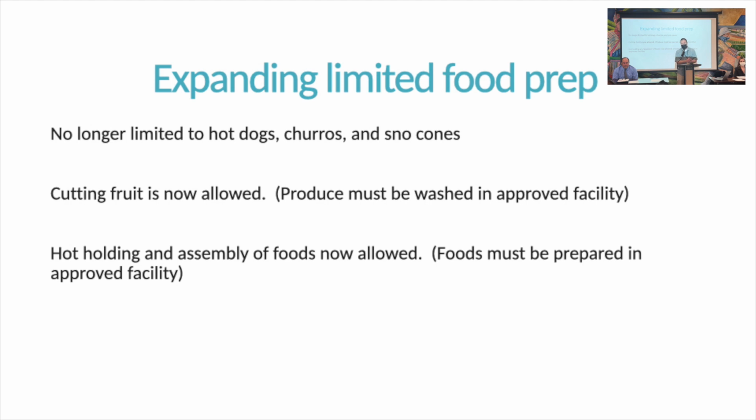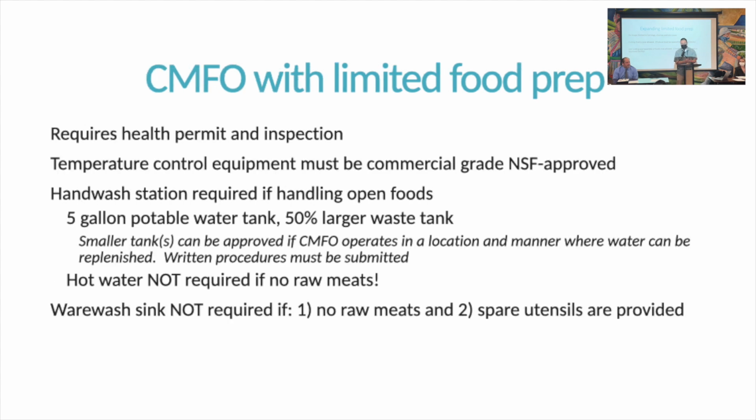Okay. Hot holding and assembly of foods is now allowed. Again, previously that was not acceptable under California code. Okay. A big requirement of this though is that the foods be prepared in an approved facility. So someplace that our department knows about, someplace that is up to code, has all the correct necessary equipment. So that is a big portion of this as well. We're lowering the requirements on the carts, but the food has to be prepared in a permitted and safe facility.